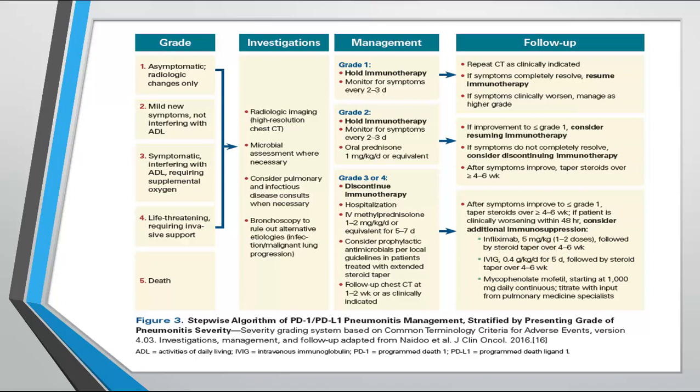The investigation approach, as you all know, starts with a CT scan, microbial assessment when necessary, infectious consults when necessary, pulmonary and infectious. This is from the NCCN actually, okay? And so consider pulmonary consultation and ID, bronchoscopy, to rule out alternative diagnosis. The management, grade 1, you just hold the agent, monitor clinically, repeat radiologically as needed. You can re-challenge with grade 1.